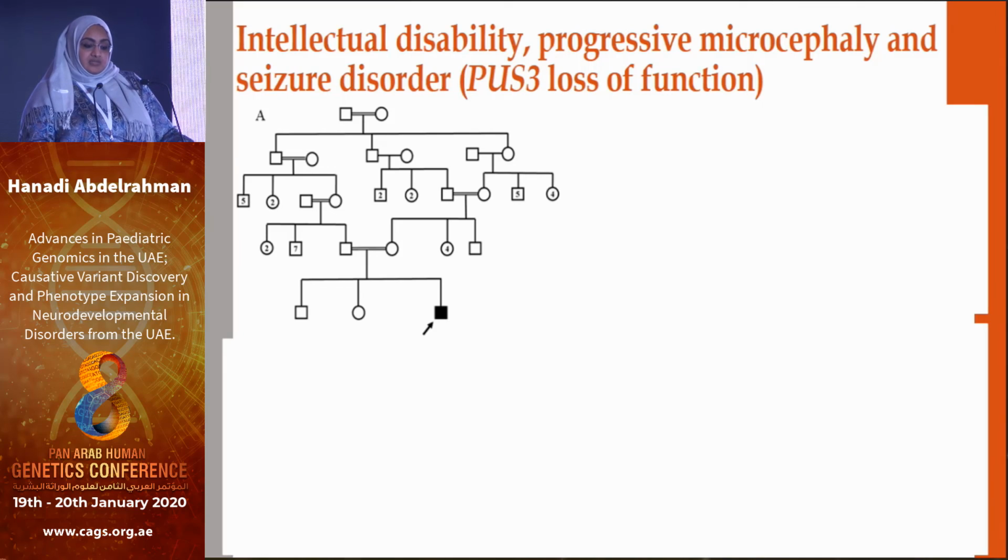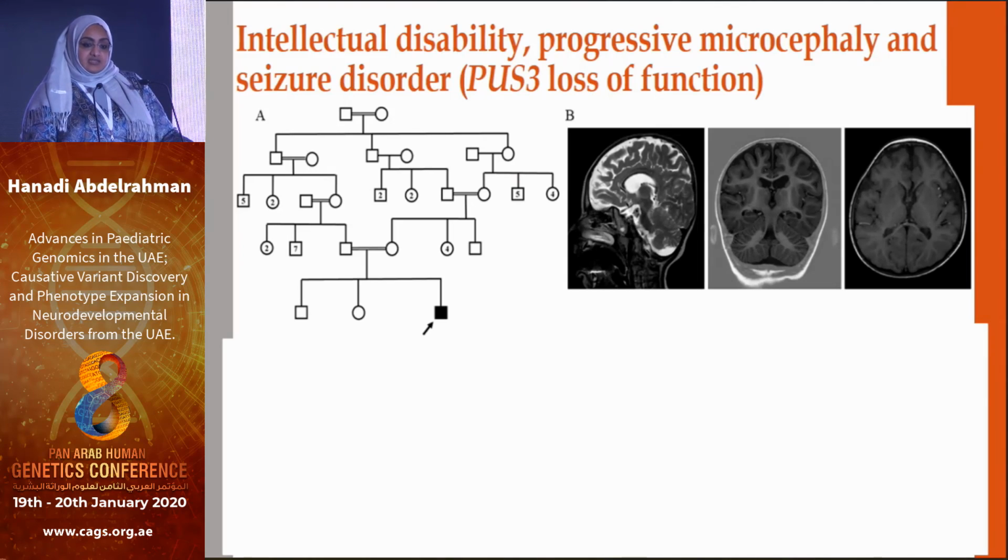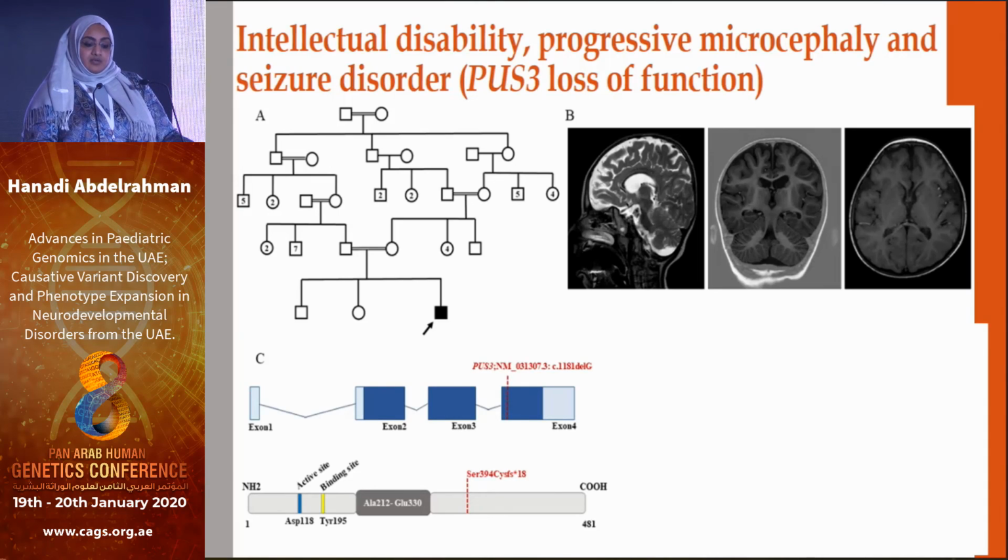And we found this null variant, which is not very clear here, but it's a nonsense variant that will truncate the transcript of the POS3 gene. POS3 is a pseudouridine synthase gene that catalyzes the pseudouridination of transfer RNAs. And we found that this variant completely leads to the loss of the transcript, in RNA from the blood sample.